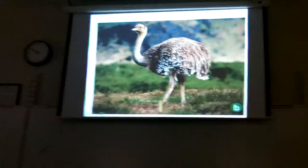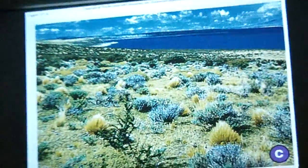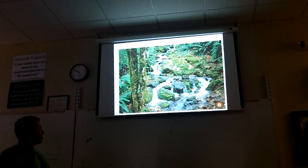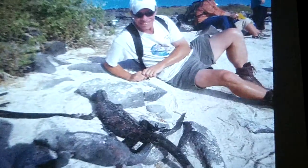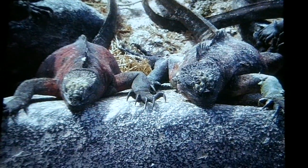And so these are pictures of just some of the things, and you can read on page 273 some of the things that Darwin saw on his voyages. There's one of the iguanas. There's me with an iguana. I went to the Galapagos. Chilling out with some iguanas. They're looking at me.